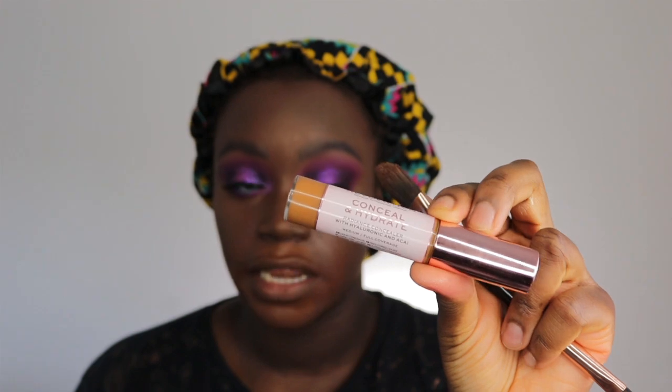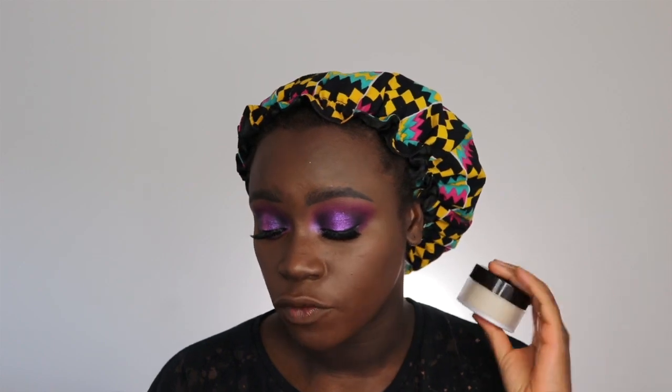I'm just putting a little bit of Mocha on the back of my hand. I'm going to add a touch of this Revolution Conceal and Hydrate Concealer in the shade 13.7. Because the foundation is darker, to balance it out and make my skin look normal again, the concealer I use on top has to be much lighter. So I'm going to use a mix of Laura Mercier Translucent and Medium Deep because these are bomb.